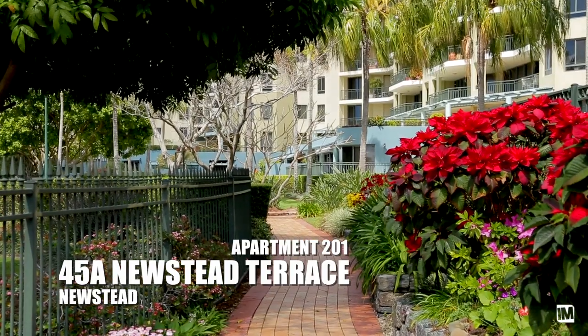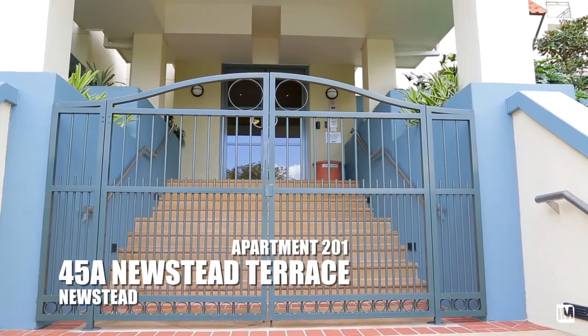Mariners Reach was the first development of its kind on the Brisbane River to take advantage of luxury living in apartments. It's more desirable to own this location in an apartment than a house.